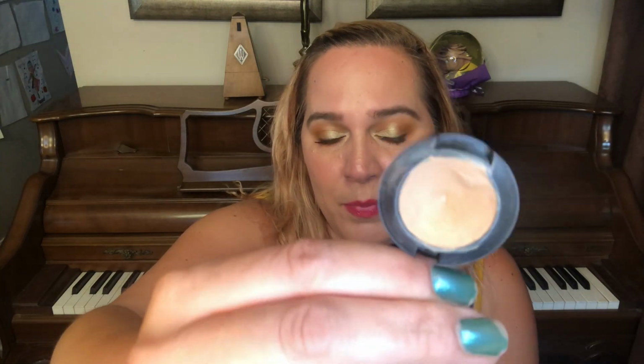But it was recently in a project and I met my goal on it and I rolled it out of that project and it's still been getting used almost every single day. That is my MAC Studio Finish Concealer in the shade C25. This was in my Graveyard Project Pan, and my goal was to hit pan, and as you can see, I think there is the tiniest speck of pan at the bottom. But I've still been using this almost every single day for my under eyes.